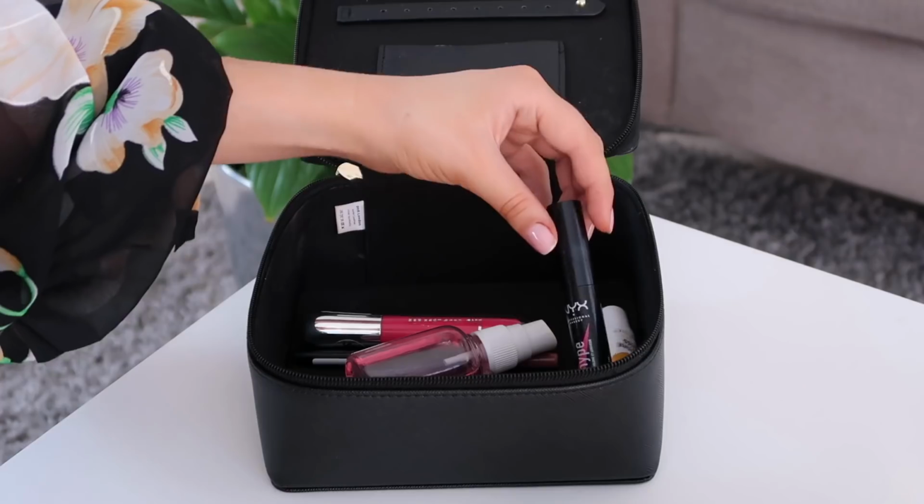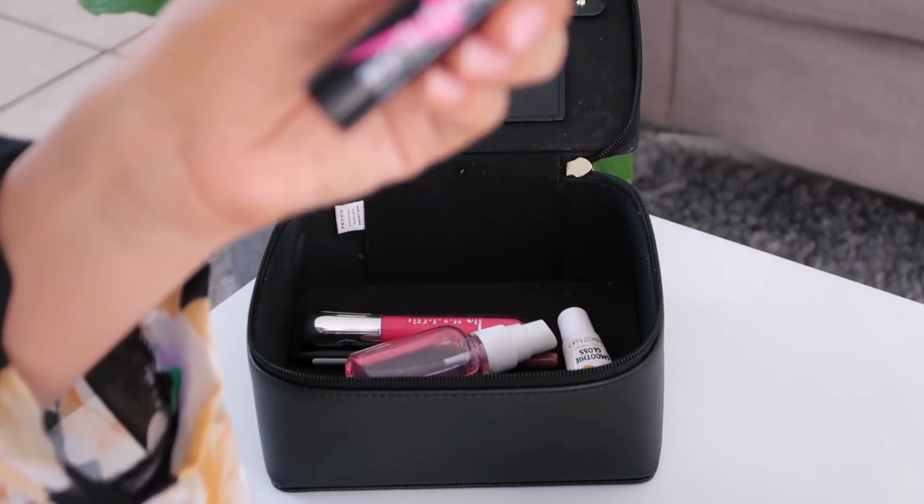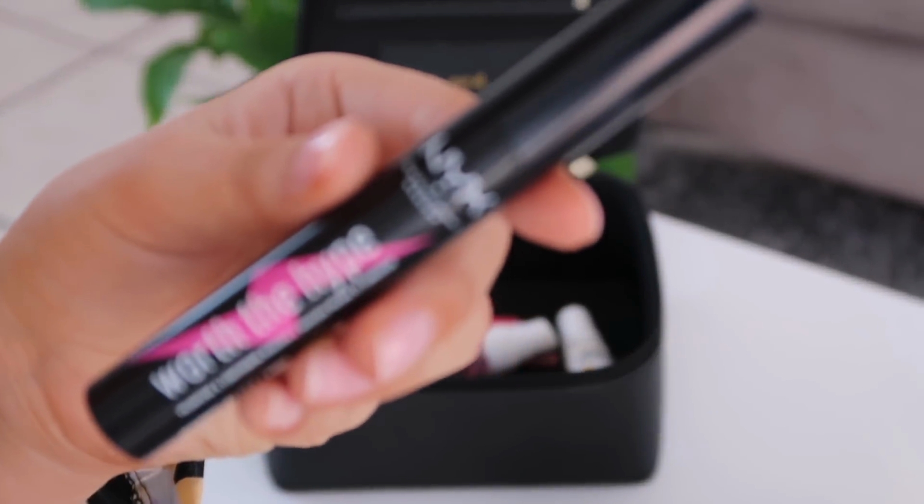So this makeup bag is basically empty. I have recently fallen in love with the Benefit Bad Girl Bang mascara, and that's about dried up. So I wanted to try the NYX Professional Hype mascara, and it's definitely worth a hype.